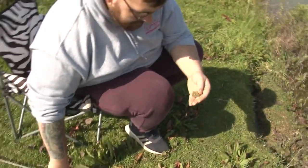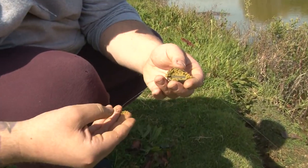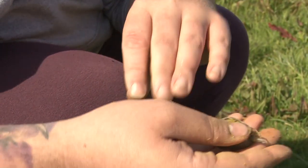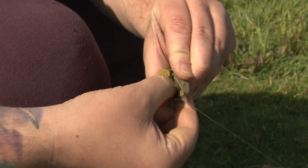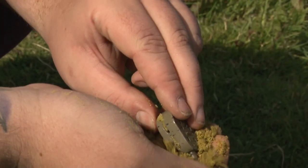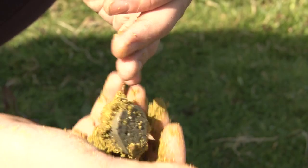So just show us what you do there with that, so guys know what the method feeder is, Mackie. So this is a little method feeder. What I have on here is my little hair rig that I put my maggots on, and all I do is I'll scoop a bit of that out. It's been wet, so I get my groundbait. That's a small size method feeder. Yeah, it's really small. So then what I do is I just get my groundbait, just slightly squeeze it over like that. I'm not too fussed if it doesn't look nice.